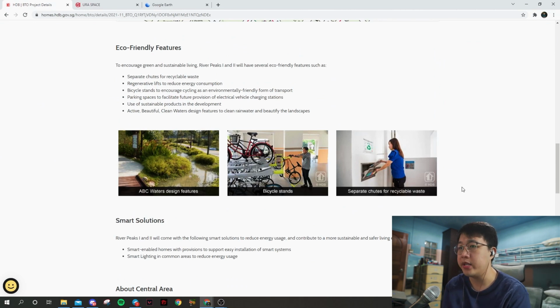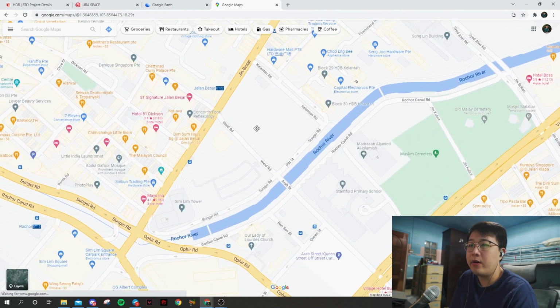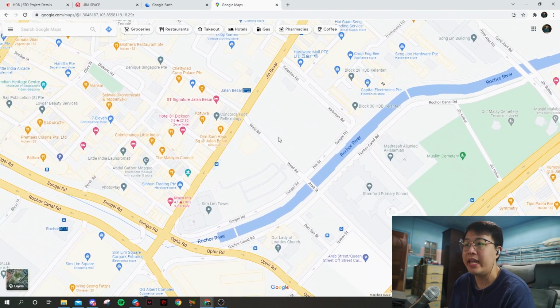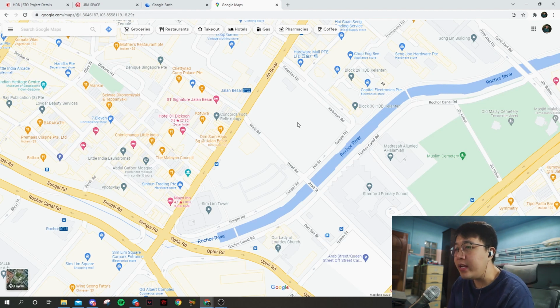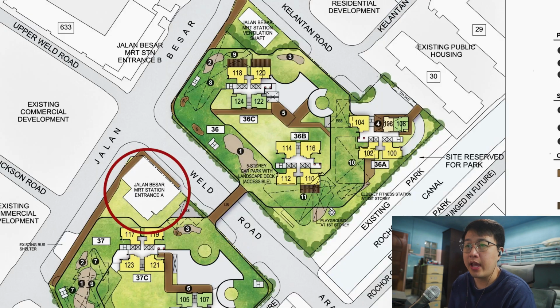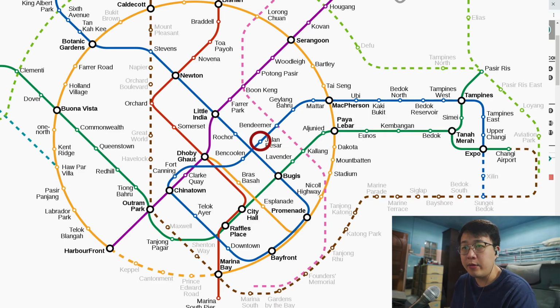Okay, next up, let's talk about the location, since it is the main appeal of this project. It is located along Jalan Besar and flanked by Sungai Road. It is definitely in a super convenient location, with Jalan Besar MRT connected to the project itself. Taking an MRT from Jalan Besar MRT station can bring you to the Northeast Line at Chinatown and Circle Line at MacPherson, so it's really super convenient.